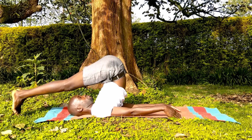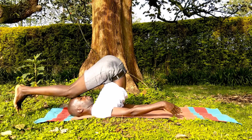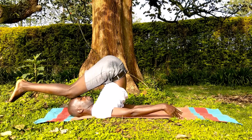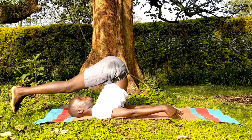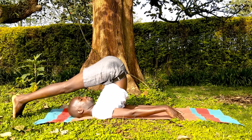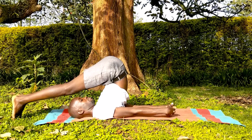And then ensure that you can breathe comfortably, so you're not overly engaged in that chin lock. If it's too much, again, feel free to bend your knees slightly, rest them on your head, lift your feet off, support them on a block or something, or even a wall. A wall also works perfectly fine in this posture. And then just stay here, inhaling in and out, engaging your breath.